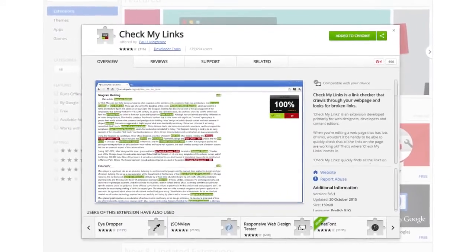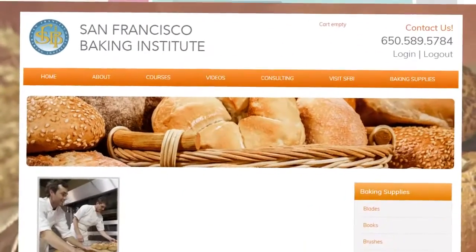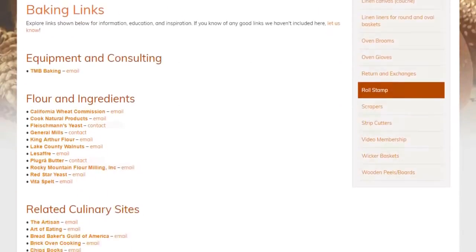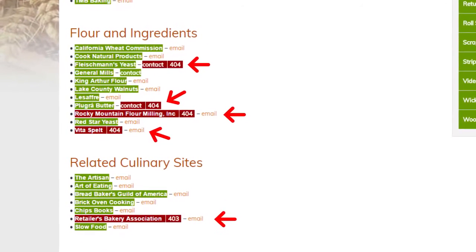Next, it's time to find broken links on that page. You can find links that aren't working by installing the free Check My Links extension for Chrome. Then, when you find a page with lots of external links, run Check My Links. It will reveal all the links on that page that aren't working. Finally, it's time to let the site owner know about their broken link and offer your content as a replacement.